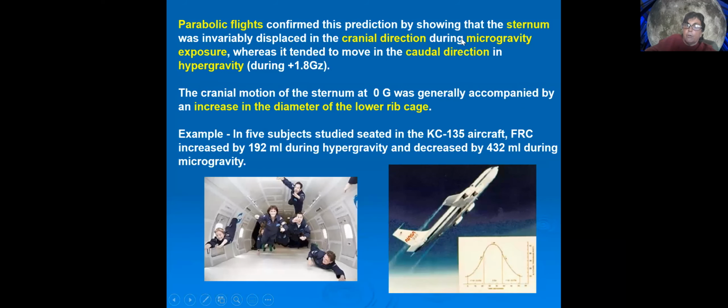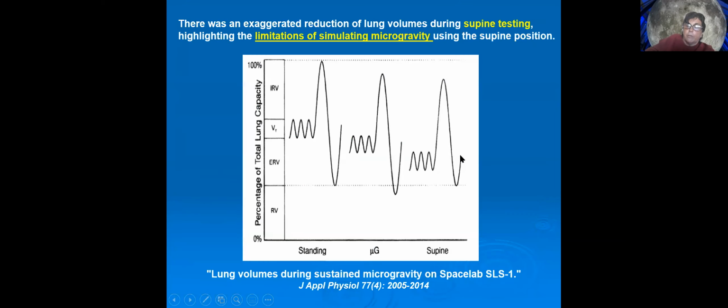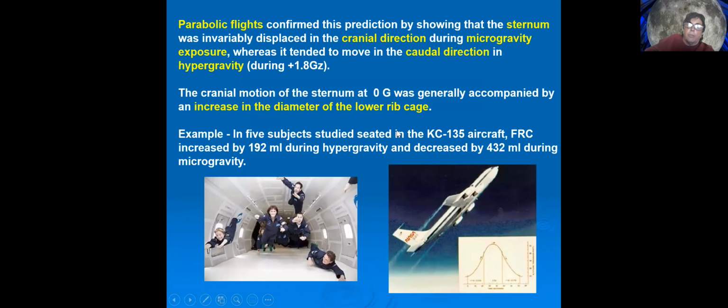When you are in microgravity and hypergravity of a parabolic flight, you have the changes that are expected. Also, when you are in microgravity, you have this abdominal content and diaphragm going up, and so you reduce the lung volumes. And when you are in hypergravity, you stretch your body, so you have an increase in the lung volumes and capacities.